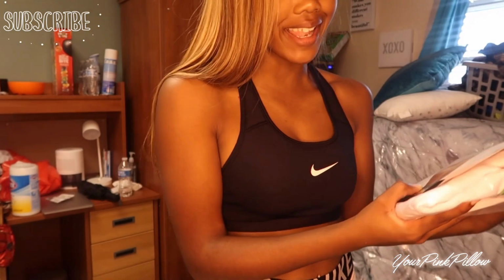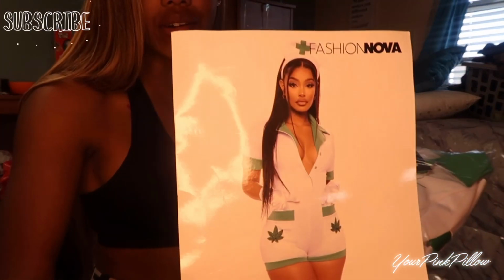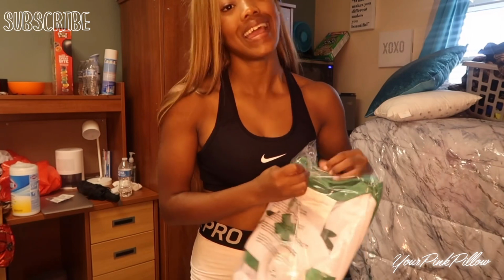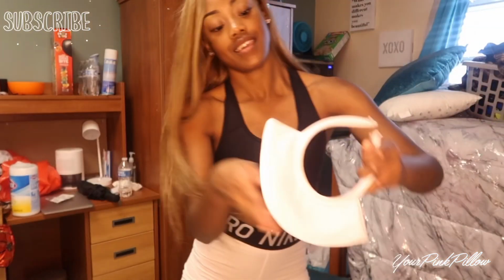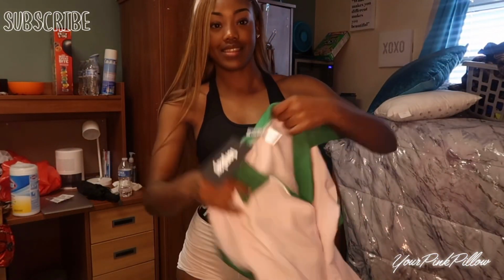Okay, so this next costume is the 420 Delays It Herbal Nurse three-piece costume. This is how the costume looks on the model. I got it in a small slash medium, so hopefully this one fits appropriately, because that last one was a size small slash extra small. Ooh, okay, so this comes with this piece. And it comes with white gloves. So let me try this on.